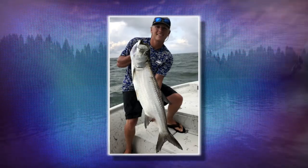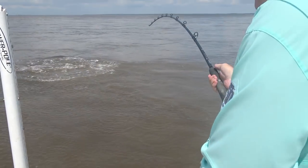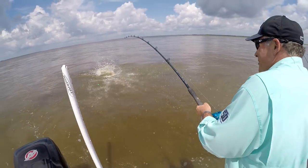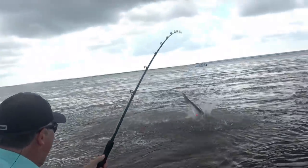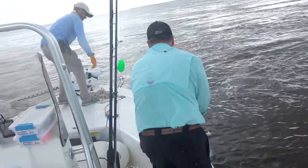Three key places to target for the Silver Kings: Rollover Pass at Bolivar, the San Luis Pass between Galveston Island and Surfside, and the mouth of the Brazos over in Freeport. Fishing 25 to 35 foot of water using coon pop jigs or live baits. Also keep an eye on the surface for bait pods and blow-ups. This is a great month to hook into a giant tarpon, and you will be in for an acrobatic battle with the Gulf Coast Silver King.